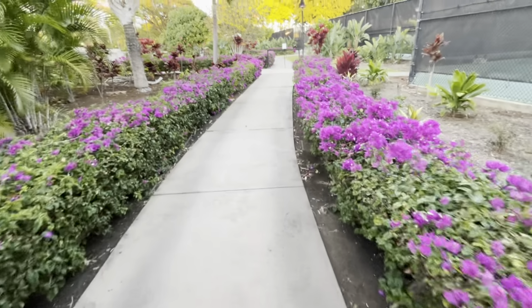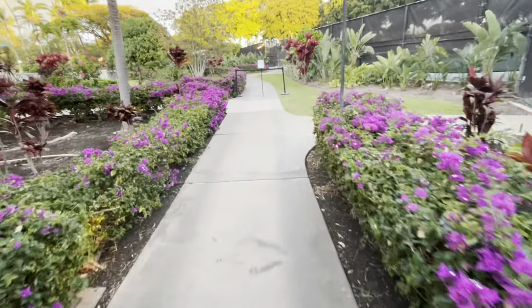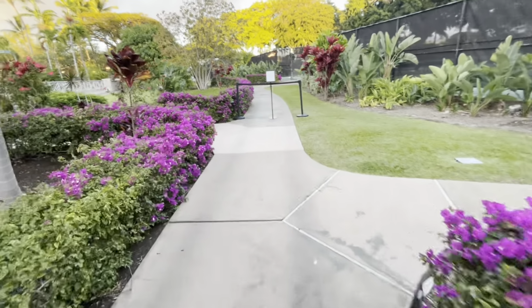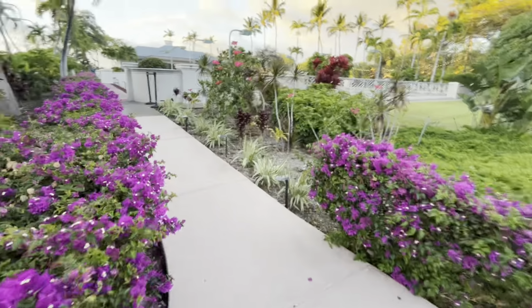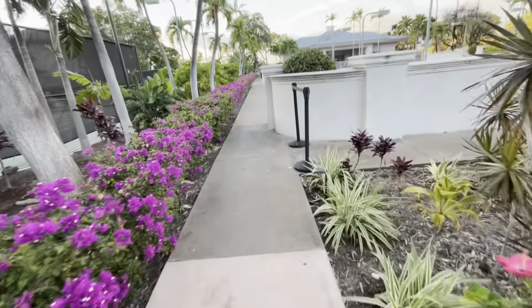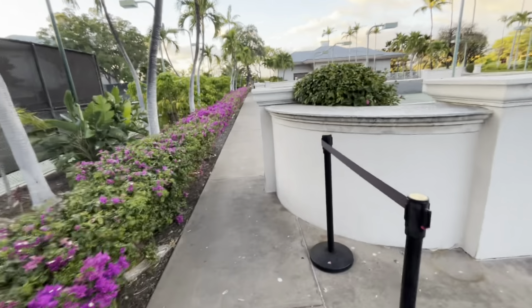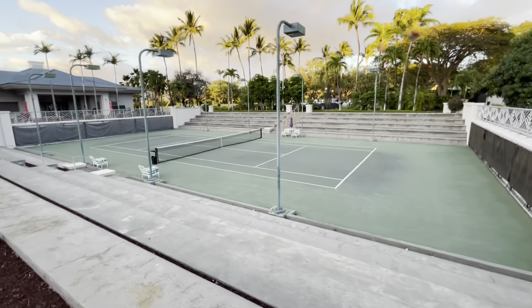This is cool. This is a lot of pruning, but it's really cool. Wow. There's a luau. I hear the luau. Just this one. Ooh, it's a tennis court. Got spectators here.